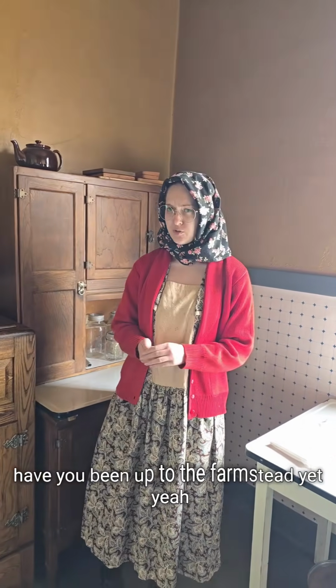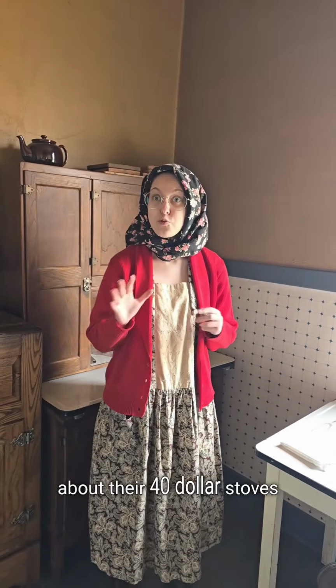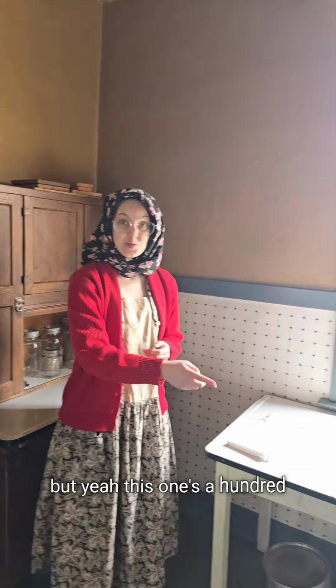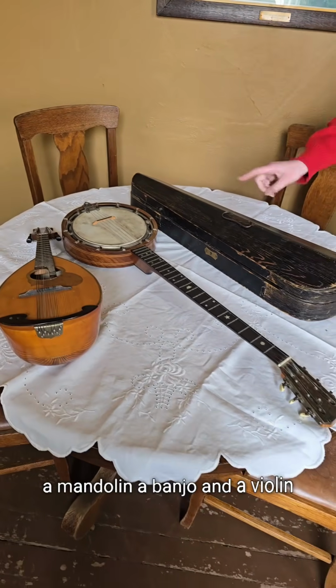Have you been out to the farmstead yet? Yeah. Out there, they'll probably tell you about their $40 stoves, which is very exciting to them. Yeah, this one's $100.